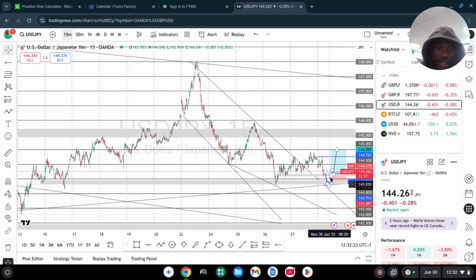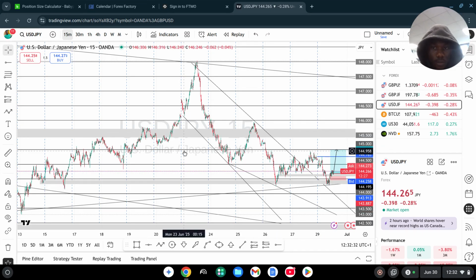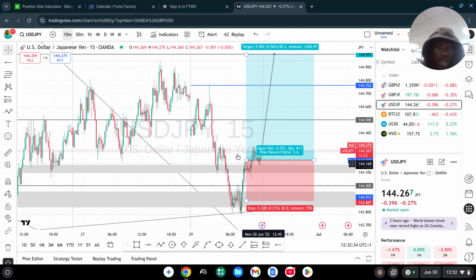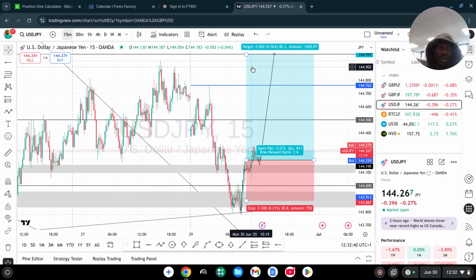He gave us a retest on this, you get this on the support, and we're shooting back up. This is how you understand trading. And this trade now, I was risking 2K on this trade. Let's see if we're gonna make like 4K or 5K on this trade.